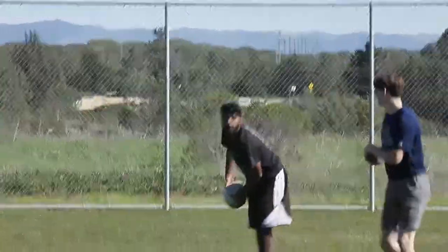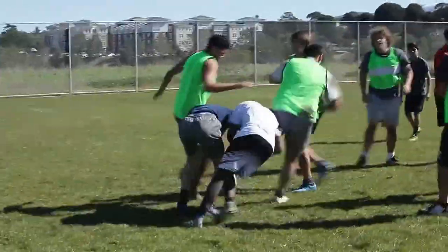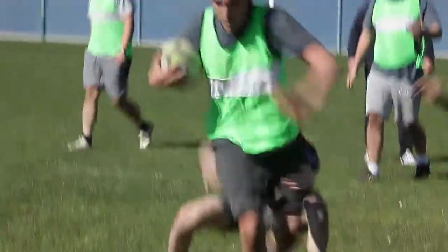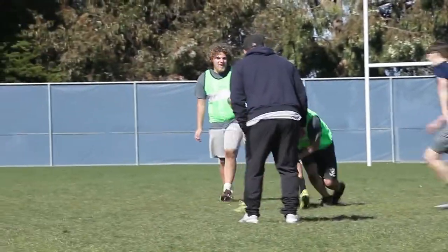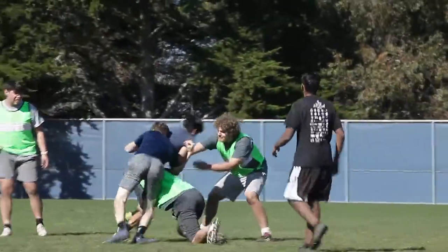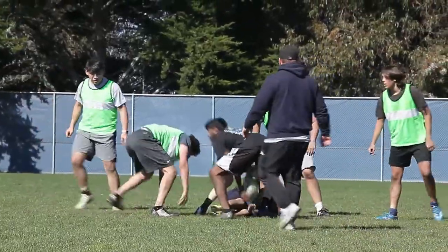At CSUMB, we have both a men's and women's rugby team. They're both club sports. They're two of the biggest club sports on campus. And we compete in the North Cal Leagues for the men's and women's and are part of the larger USA Rugby organization. So we have opportunities to go on to national championship matches. One of the men's alumni is actually currently representing our national team in rugby sevens. So a very strong tradition here at CSUMB. I'm really happy to be part of it.